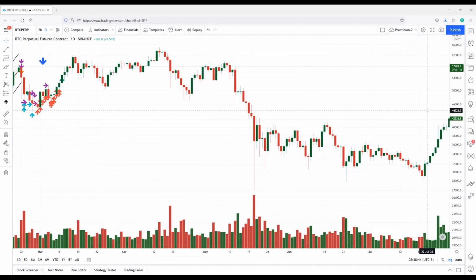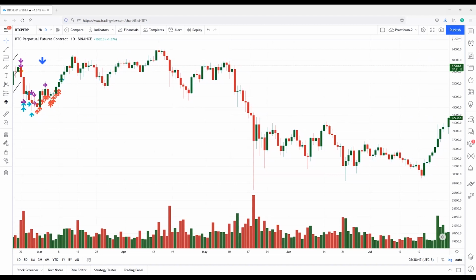Well, let's see what happens next. So here is your retest, and it's very, very shallow. So even though we have this reaction, and as I said, this is more on the intraday level. So we had 2 reactions.